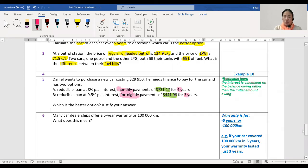Okay. So with a monthly, how would you make that into 1 year? Times by 12. Yes, and then times by 4 will give us the 4 years, right? What about option B? What do you times by on option B? 26. Correct. And then don't forget to times by 3, right? Yeah. So that will give us the total amount that you have to pay for option A and option B. Is that right? Yeah. And then choose which option is better.